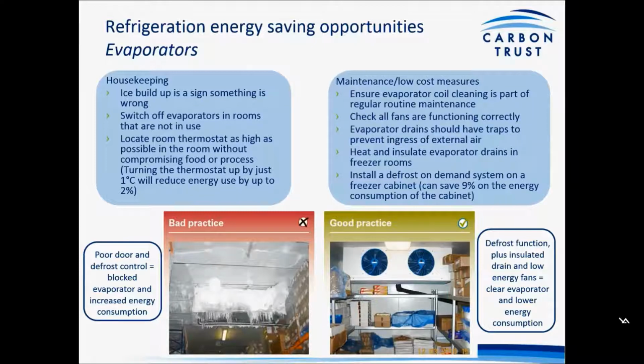Evaporator drains: there will be fluid that builds up on the evaporator that needs to be drained. Make sure they have traps within that drain so that external air doesn't creep into the system. And insulate that drain. Ultimately, it's carrying liquid through a cold environment and can freeze. If it blocks, it can impact the operation of the system, let alone its efficiency.